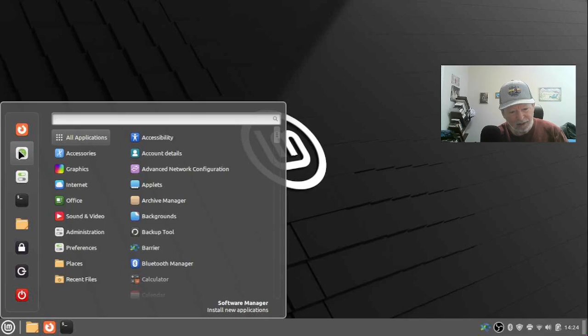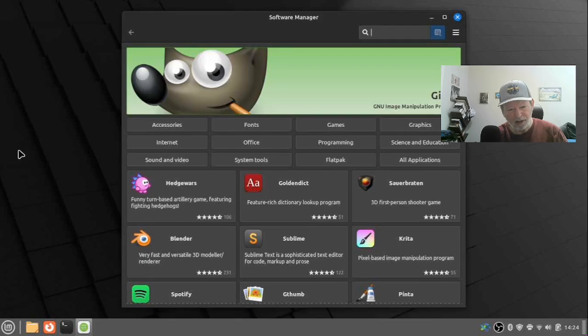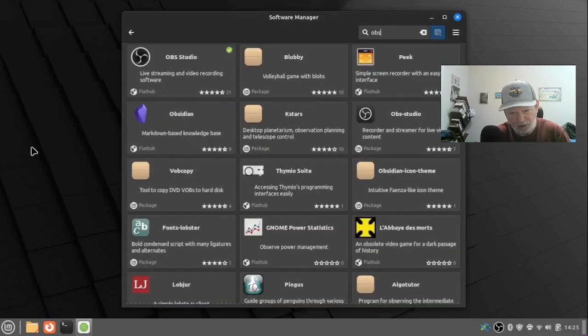This is the thing here, and it's a pretty good and practical software manager. I want to show you something here though. Let's see, OBS. You wanted OBS installed, and it's already installed. You can tell by the little green check mark up here, but this is from Flathub.